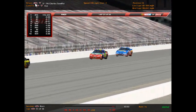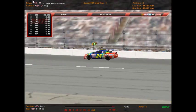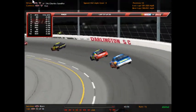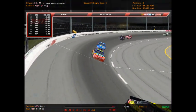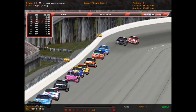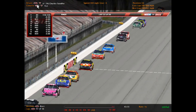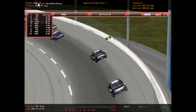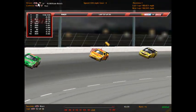Charles Sanford in the 24. He started this race back, I think, in 39th position, and he's moved his way up to the top 10. Becker's in 11th, Deaver in 12th, and Quentin Moore, recovering from problems earlier, he's now at the 13th position.